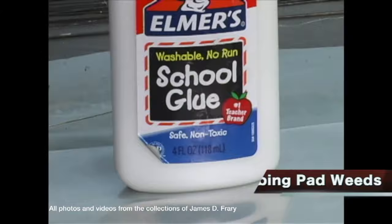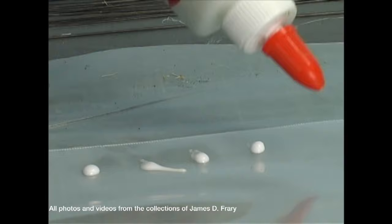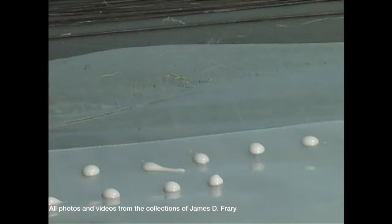While building this project, I decided I needed some weeds that were a little different than the buffalo grass weeds. And so I tried making my own using a nylon scrubbing pad, and it worked pretty well, so I'm going to show you how I did it. What I did, I took Elmer's school glue. I like the school glue because it dries absolutely clear. It's transparent when it dries.